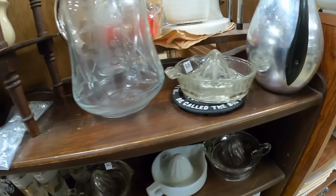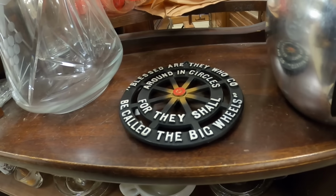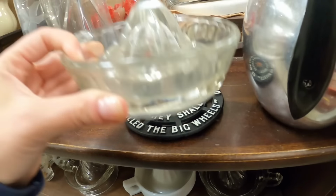If you need a juicer, I just realized there's 4 of them. Blessed are those who go around in circles, for they shall be called the big wheels.